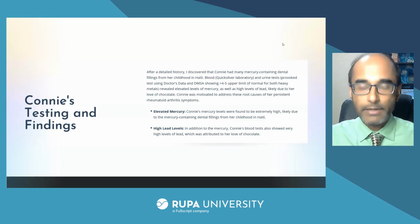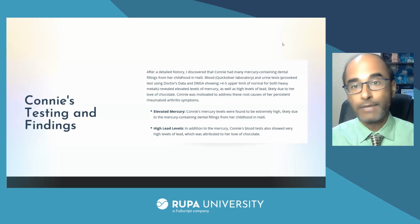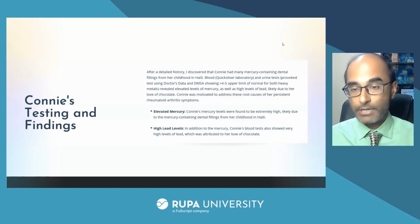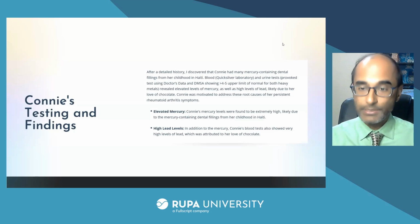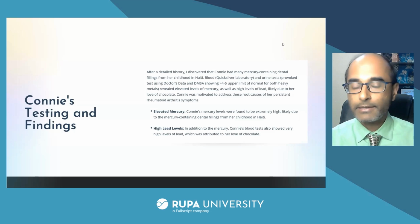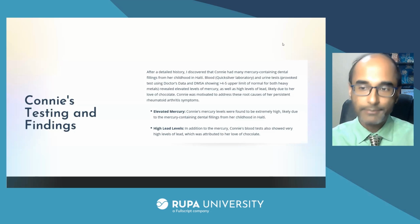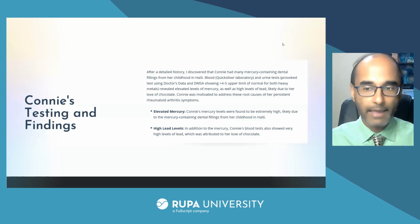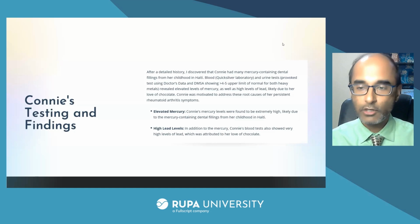In her case, both the mercury and lead were above 5 times the upper limit of normal for each. So I concluded that was on the urine testing, and blood testing as well was above the reference range. So I concluded the mercury amalgams were important. And then lead, unfortunately, many types of chocolate contain lead just in the cacao, the way that the cacao bean is cultivated in certain countries around the world. The soils have lead and the cacao plant tends to accumulate lead.